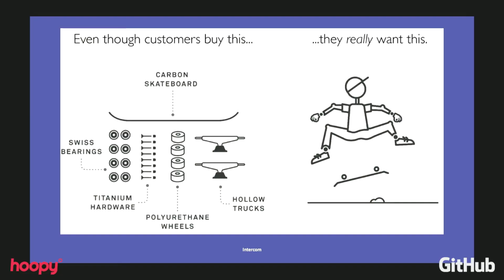So another part is listening to the words they actually use, which there's been plenty of talk of here today. So this is basically what you need to do as you're figuring out what people want in their portal, is to make sure that you're listening to the stuff on the right and not getting too buried in the weeds of what the different wheels and trucks and things are on the skateboard.